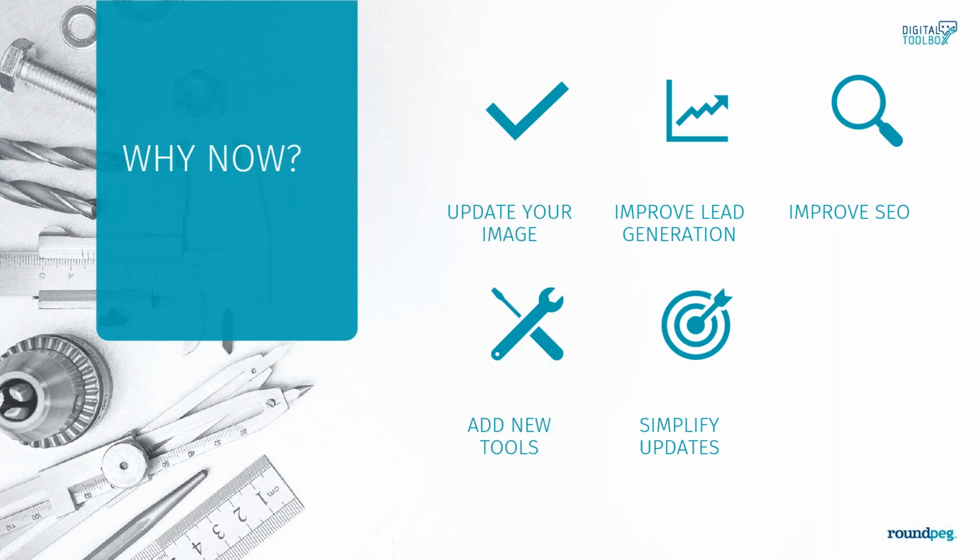The question is, what's most important? Because in any web design project, there's going to be trade-offs. So where do you want to focus your energies? Which one of these is most important? Maybe it's simply that you want to launch new products. You can do all of these things, but most of the time you have to pick and choose where you really want to focus your energy.